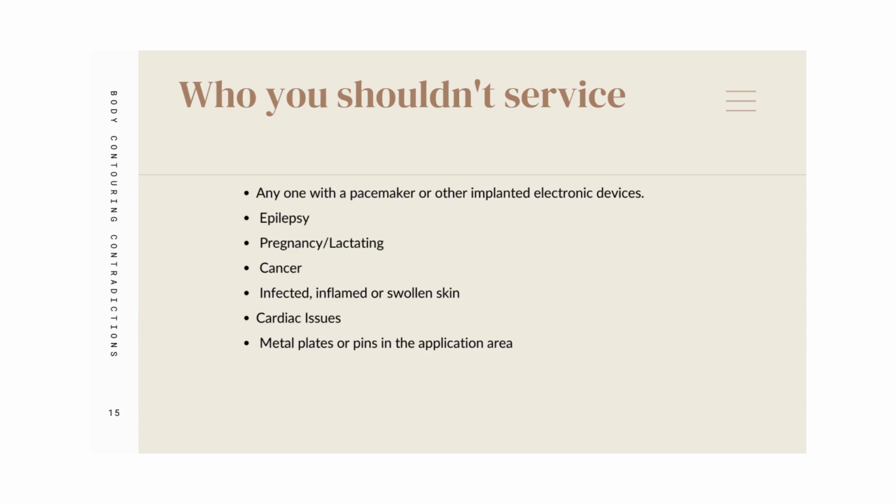The reason for it is because, especially if someone has pins or metal plates, let's say they're doing cavitation of their stomach or their back, and they have maybe a plate in their hip, that noise that I was mentioning earlier, they'll hear this loud noise in their ear. It's going to be even worse. You don't want to touch those treated areas because of those metal plates. You don't want to impact anything for your client or your patient. So be sure not to service any of those users with these particular applications.